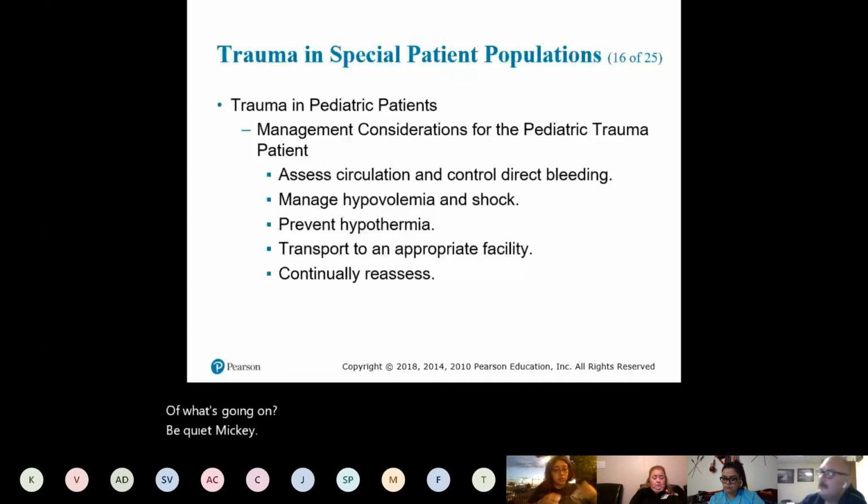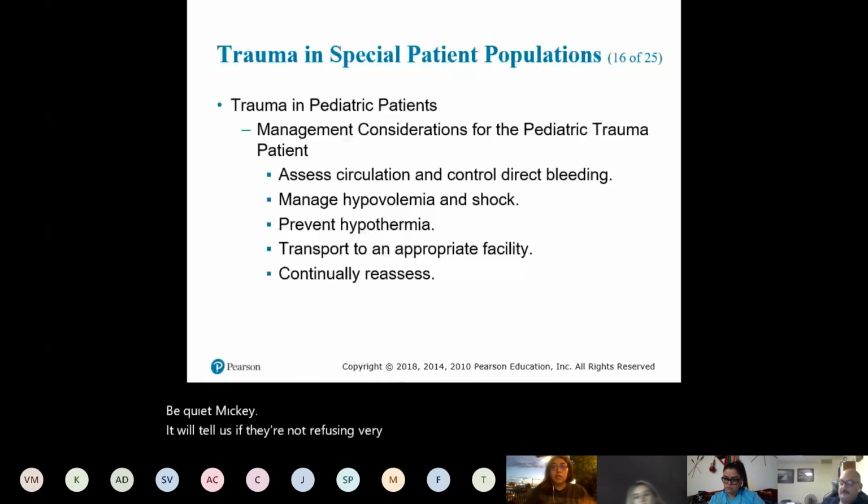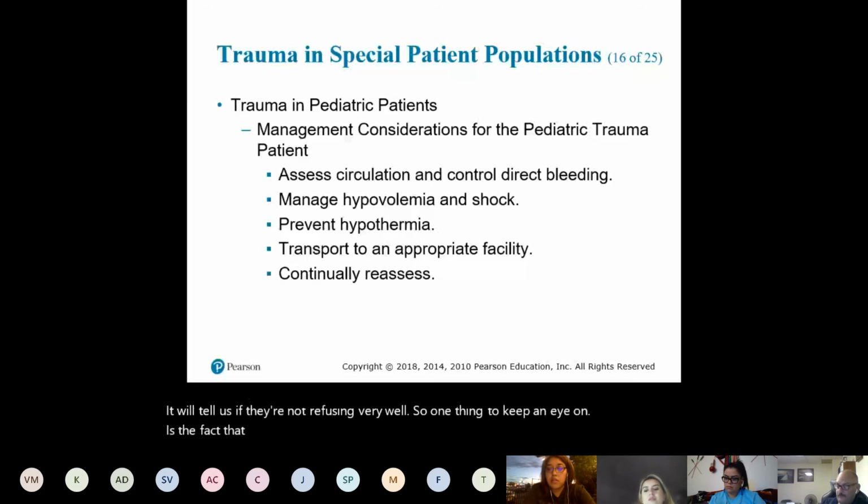And it will tell us if they're not perfusing very well. So one thing to keep an eye on is the fact that they have poor perfusion, slowed capillary refill.